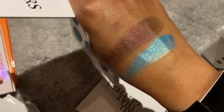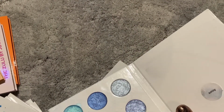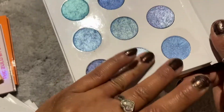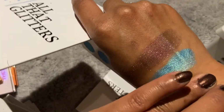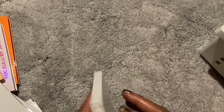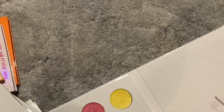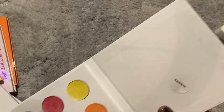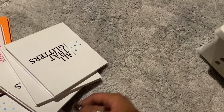Ooh, that duochrome. Do you see that? Oh, that's really pretty. Let me grab this one right here. Wow, that is gorgeous. All That Glitters on Etsy. Then this is the rainbow one. Really beautiful, guys. All That Glitters.